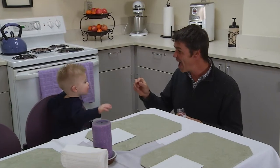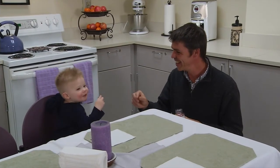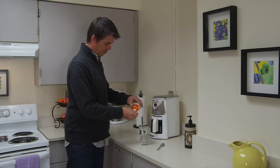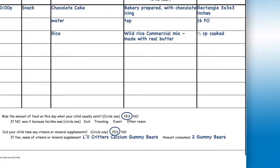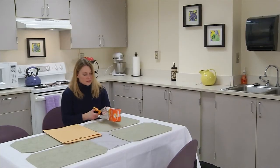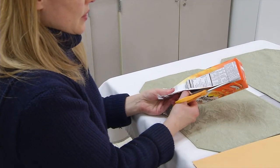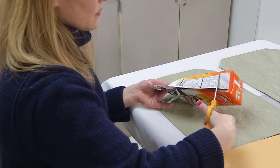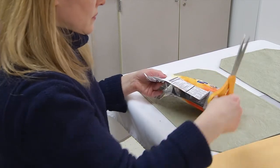If you or your child consumes a vitamin or other non-food supplement on the days you keep the food diary, please write down the full name of the vitamin and record the dosage taken on the forms provided. Please feel free to bring in or mail in any food labels with your food diary. This information can be helpful to our dietitians and research staff.